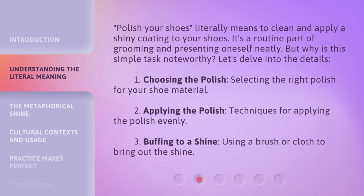1. Choosing the polish, selecting the right polish for your shoe material. 2. Applying the polish, techniques for applying the polish evenly. 3. Buffing to a shine, using a brush or cloth to bring out the shine.